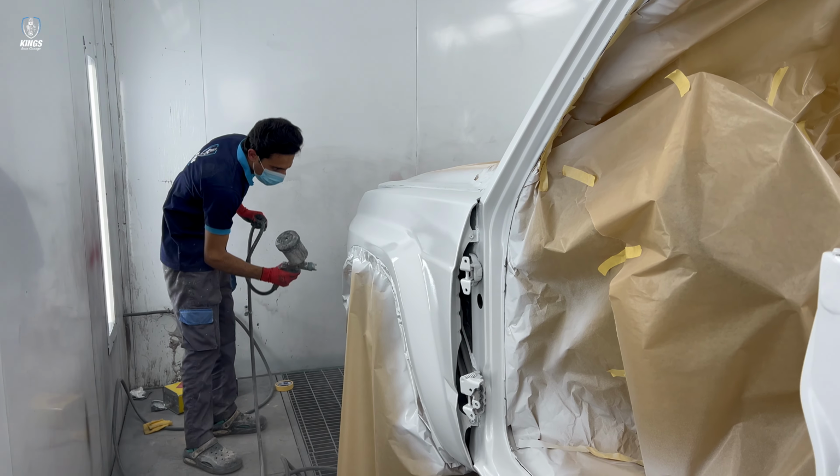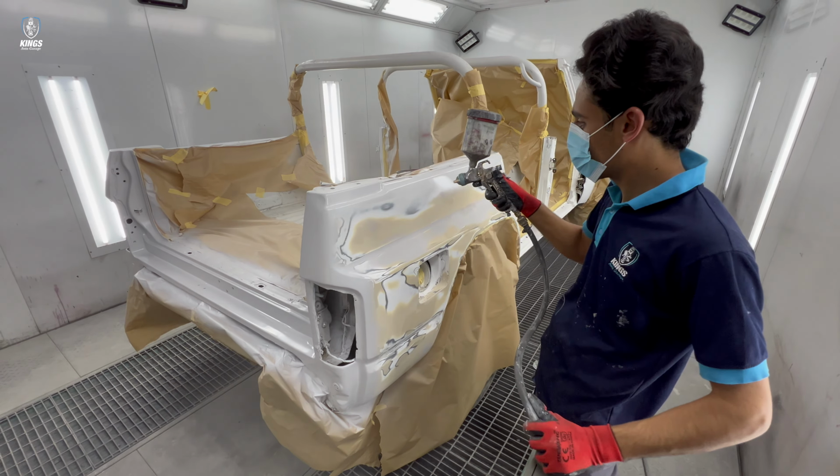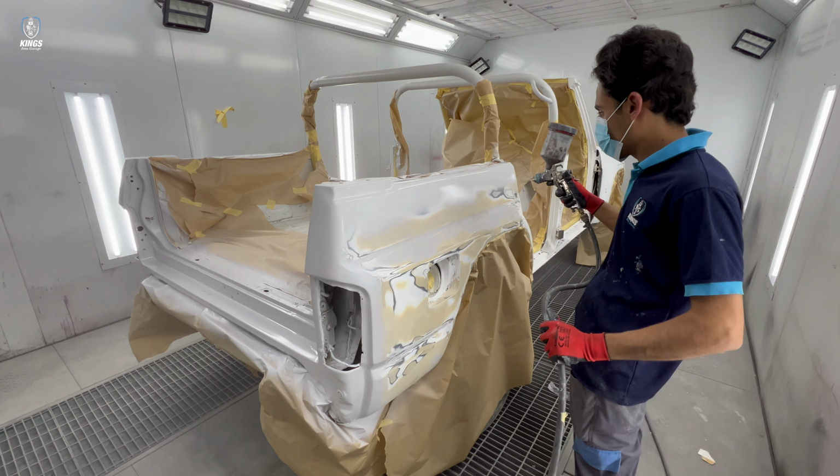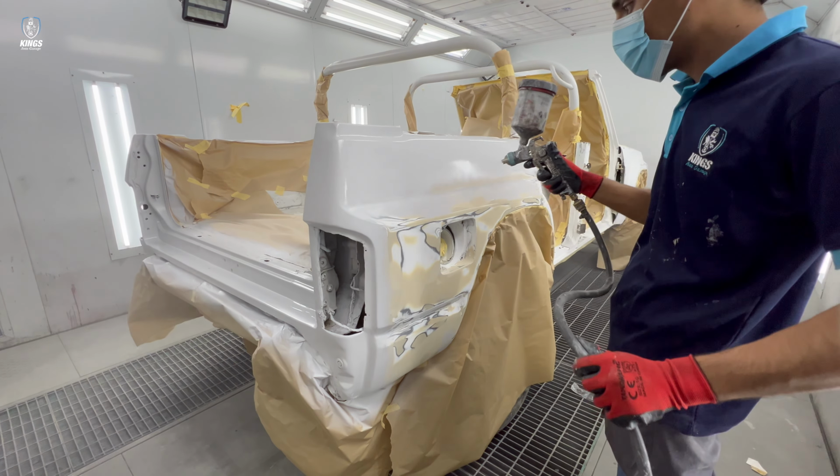We then applied a high quality primer, creating a strong foundation for the new paint. Using advanced color matching technology, we recreated the original shade with a modern touch to maintain its classic charm.